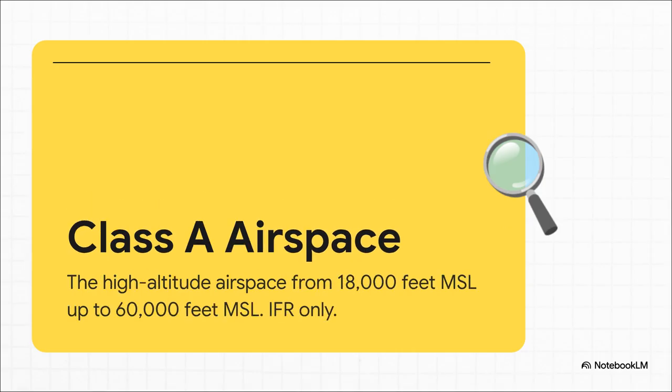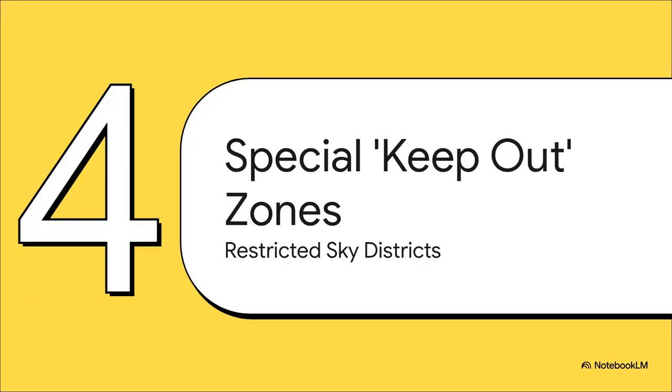Now let's look way, way up. Starting at 18,000 feet and going all the way to 60,000 feet, you have Class A airspace. These are the exclusive high-altitude superhighways. This is where the airliners live. Up here, every single flight is under strict ATC control and must be on an instrument flight plan. No exceptions.